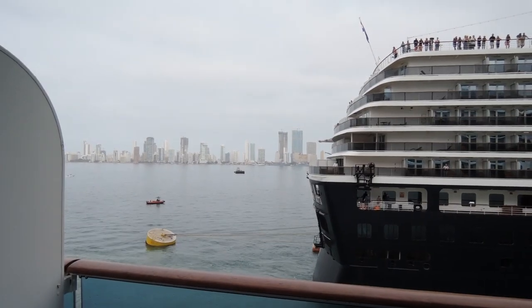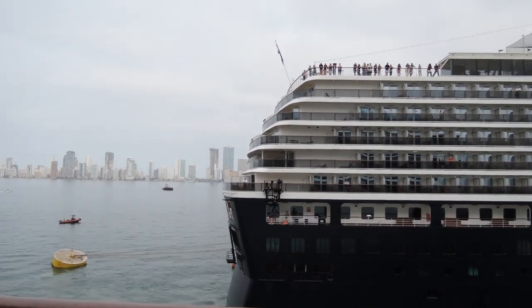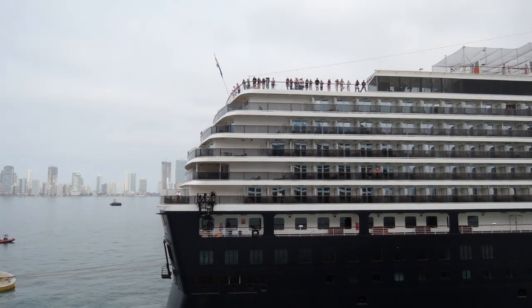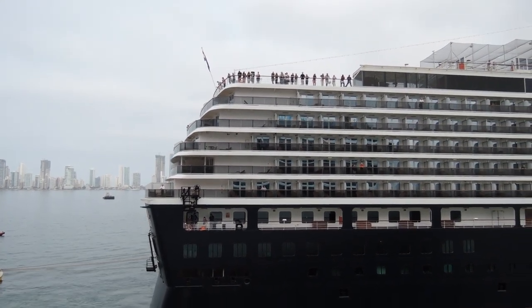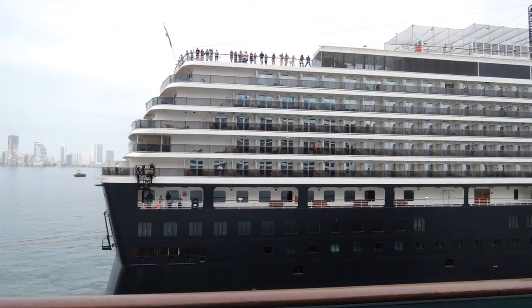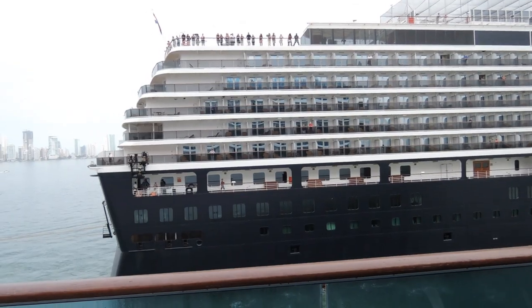Pulling up next to a Holland America ship, you can see. This is not the same ship, but it's similar to the one we went on a little over a year ago at Christmas. This one's the Westerdam.